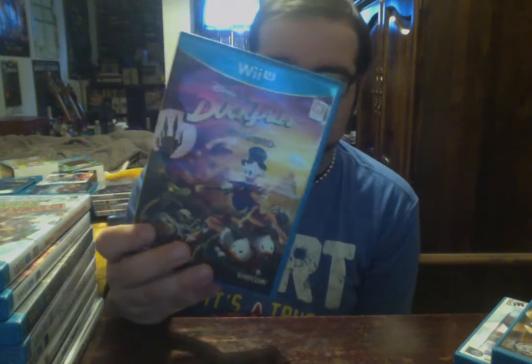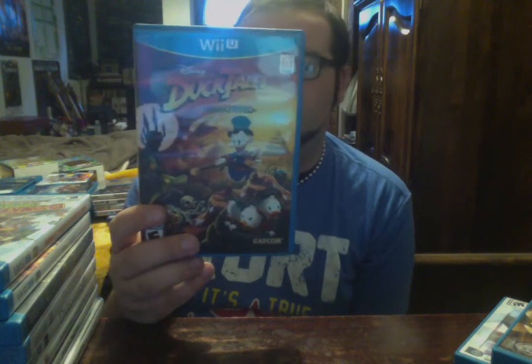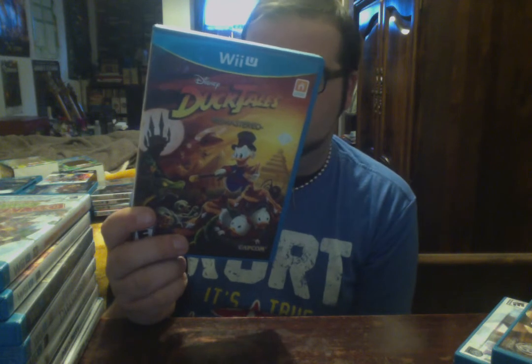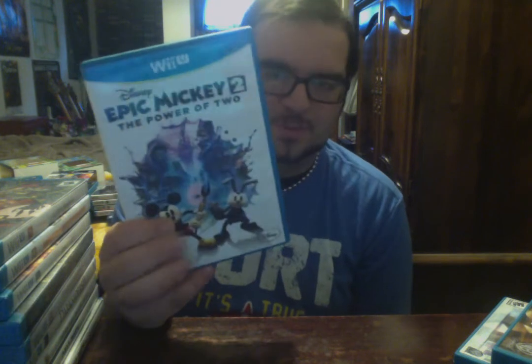DuckTales Remastered. I really, really wish that the Switch could get the Disney Afternoon Collection, hopefully on physical, maybe. But what we have right here is DuckTales Remastered, just a really super faithful, loving, caring version of DuckTales remade for modern consoles. This game is not at all as good as the first one from what I've heard, but I did not pay much for it. So throw it in the collection.